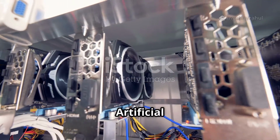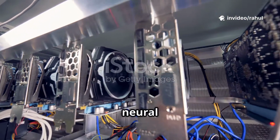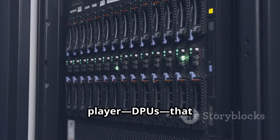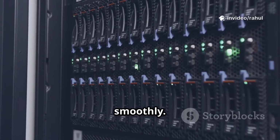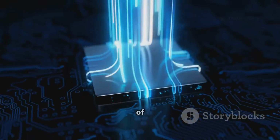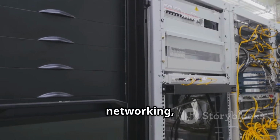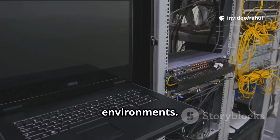When we think about artificial intelligence, we usually imagine GPUs training deep neural networks, or CPUs running logic and application code. But behind the scenes, there's another player, DPUs, that keeps everything moving smoothly. A DPU is a specialized processor designed to handle the movement of data, not the processing of it like a CPU or GPU. It's built specifically for networking, storage, and security tasks in data centers and cloud environments.